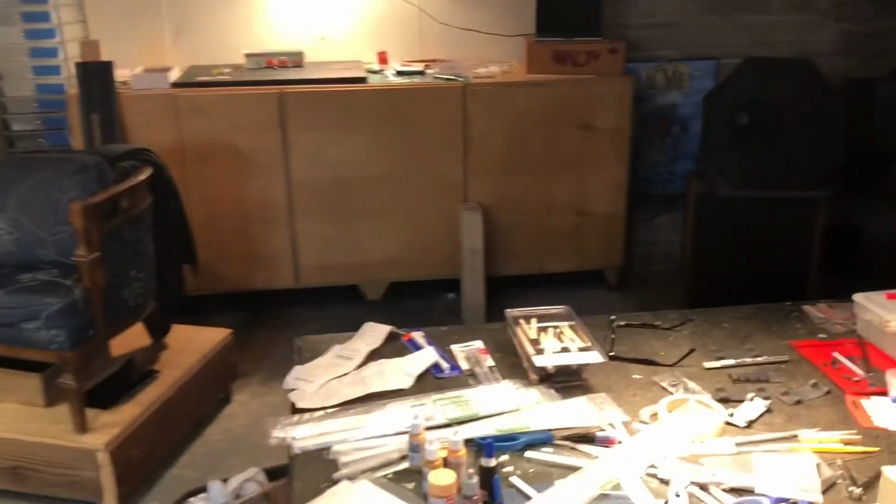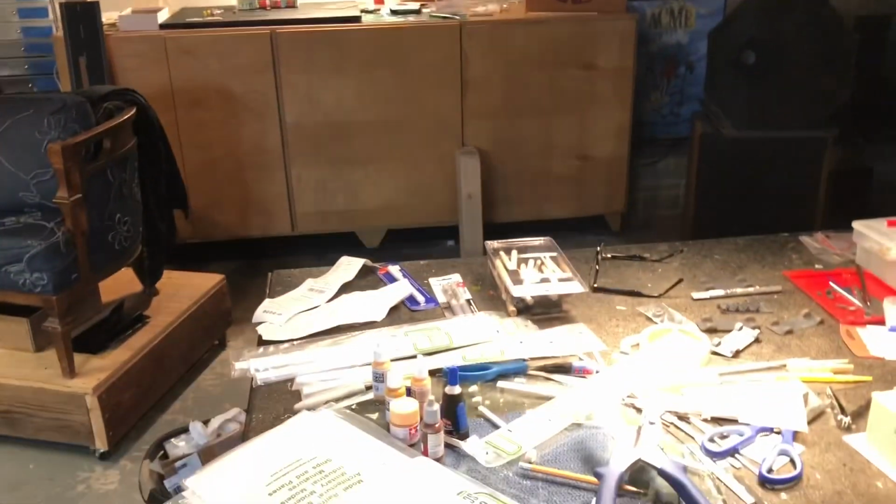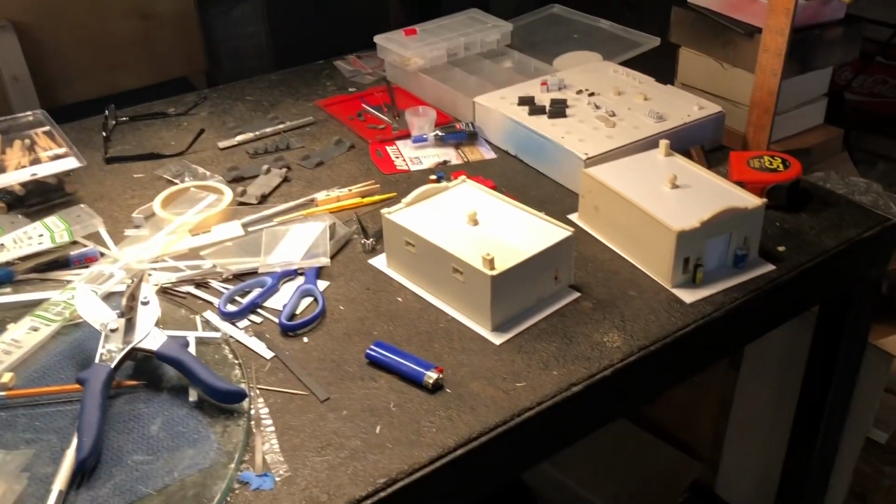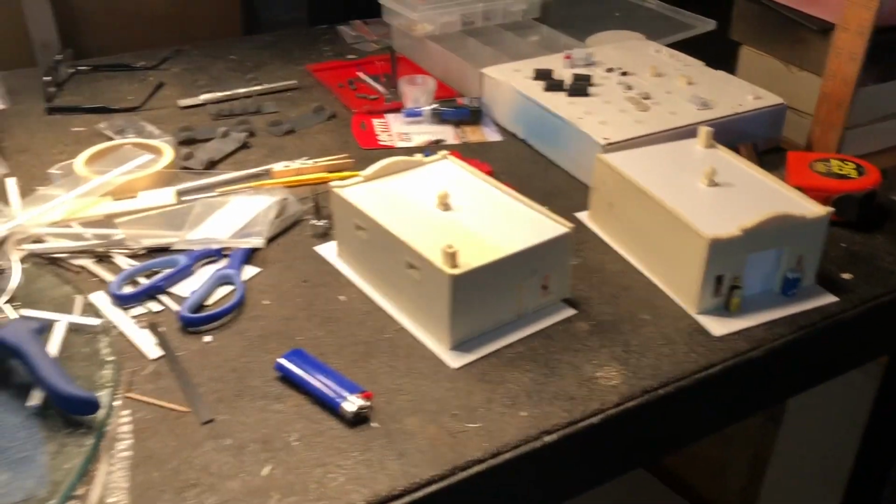That's pretty much my big push right now, is to get the gas station and the Waffle House ready for the 28th, get these guys finished so I can sell them.